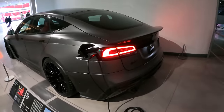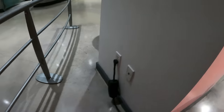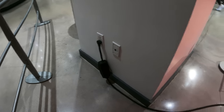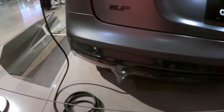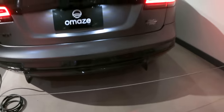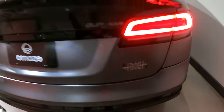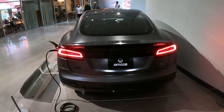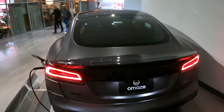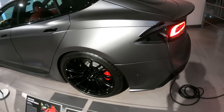So cool. Plugged in. There's probably a charger around the corner here. Let's take a look. Oh no, it's just charging off the wall. How amazing is that? Wow, carbon fiber down the bottom there. Awesome. Oh, there's the Plaid logo. How cool is that? I love this color too. Midnight silver? I don't know what they call it for the S, but it's definitely got a satin sheen to it. Let's take a walk around here.